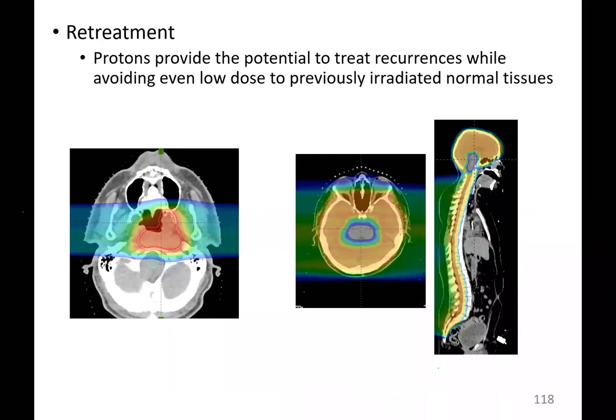Retreatment: proton provides the potential to retreat recurrences while avoiding even low doses to the previously irradiated normal tissue. We see a lot of retreatment here at Georgetown. On the left panel is an example of a patient we treated with photon initially with a dose of around 60 gray. Her brainstem doses were maxed out, and then she returned a couple of years later needing craniospinal radiation. So using multi-field optimization, we were able to give almost zero dose to the brainstem, to the area of tissue that was maxed out previously, which can't be achieved with photon treatment. I think you will actually appreciate this one.